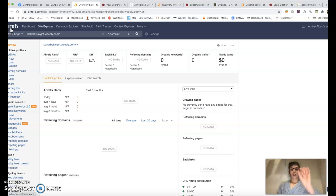So it looks like your website is probably relatively new, which is why there's no data showing up at all whenever I type in your website. Not to be discouraged by that by any means. You can still quickly rank your website regardless of how new or old your website is. So just don't allow that to discourage you.